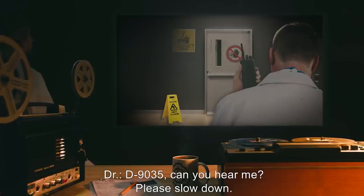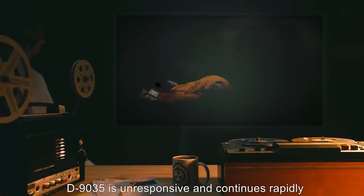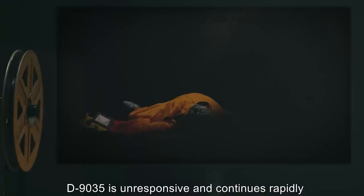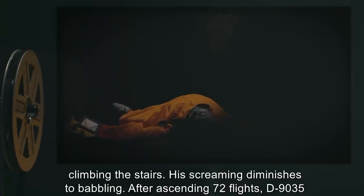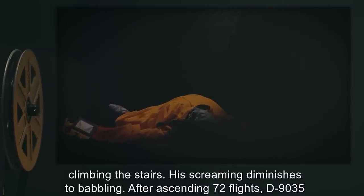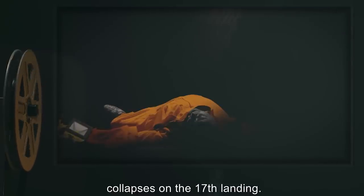Doctor, D9035, can you hear me? Please slow down. D9035 is unresponsive and continues rapidly climbing the stairs. His screaming diminishes to babbling. After ascending 72 flights, D9035 collapses on the 17th landing.